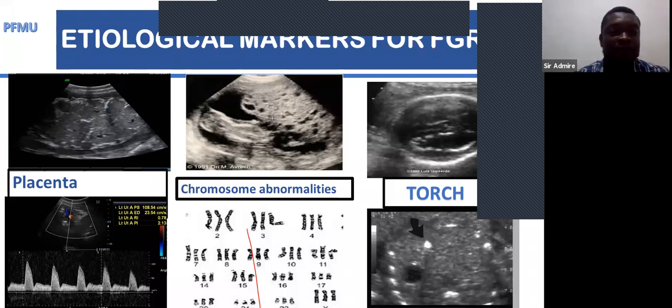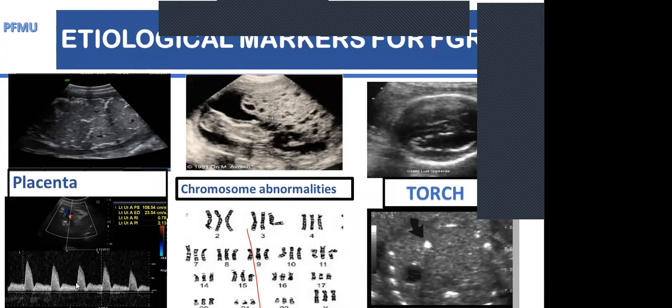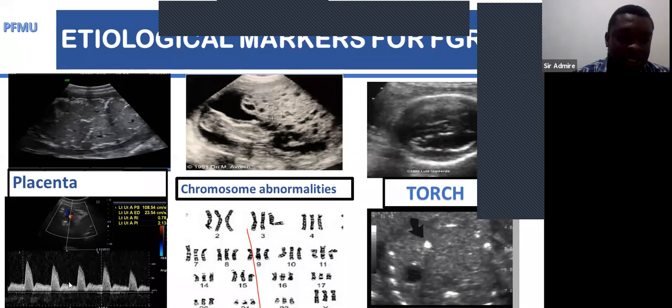vascularizing the fetus. And if you do the uterine Doppler, you will see that it will be having a very high PI. You can see these tall systolic peaks, as well as reduced end diastolic velocities here. And you can see the bumps there, which we refer to as notching.